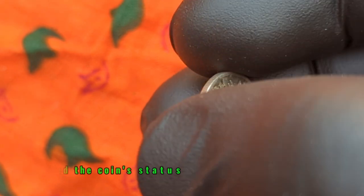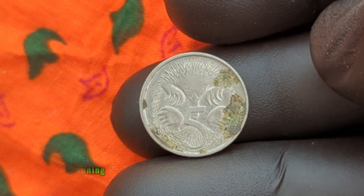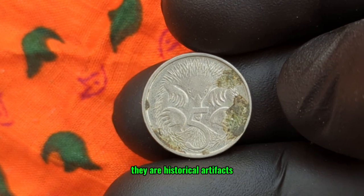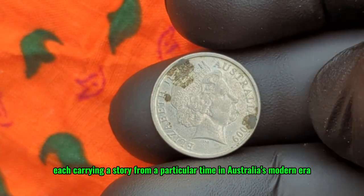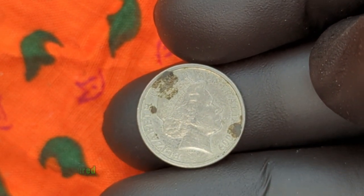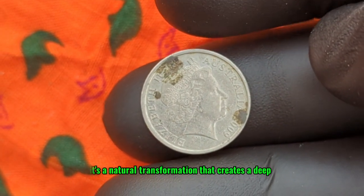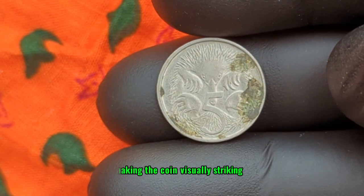Over time, the rarity and unusual toning elevated the coin's status. Coins from this period, especially those with distinct characteristics like toning, have become more than just currency. They are historical artifacts, each carrying a story from a particular time in Australia's modern era. What makes this coin truly stand out is its black-toned obverse, the front side where Queen Elizabeth II is featured. This tone is not simply discoloration, it's a natural transformation that creates a deep, rich, almost mysterious look, making the coin visually striking.